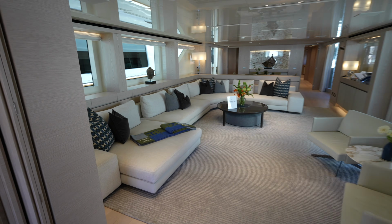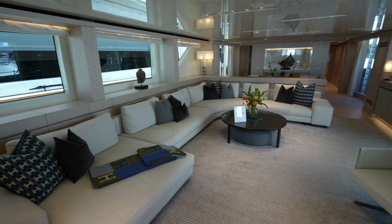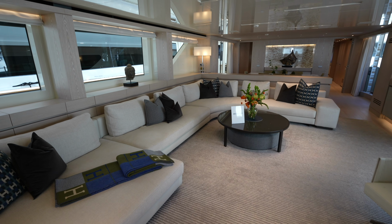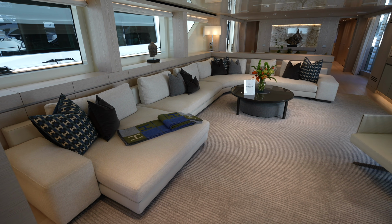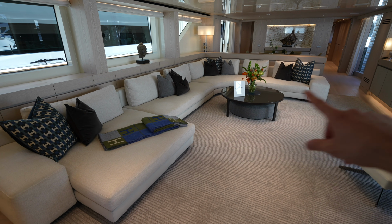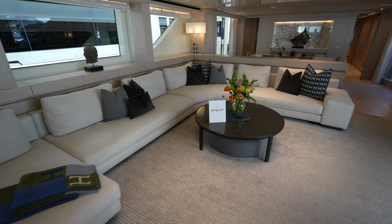And check out this beautiful main salon. These Sanlorenzo yachts are so stylish, as they should be. The Italians, they're known for their stylish design, but this one still feels very functional, even with the Italian design mixed in. You have a huge, and I mean absolutely massive, L-shaped seating section. It just goes on forever.